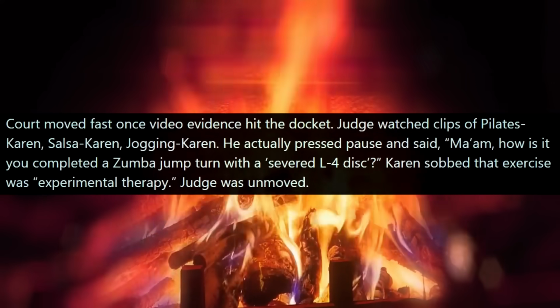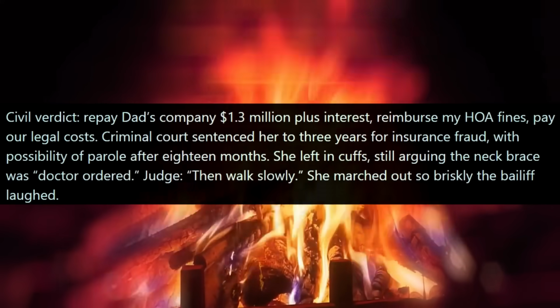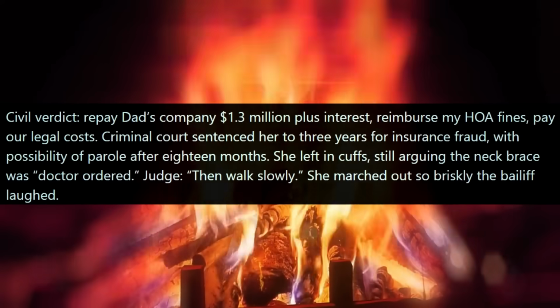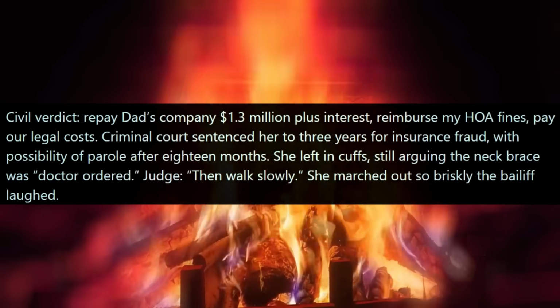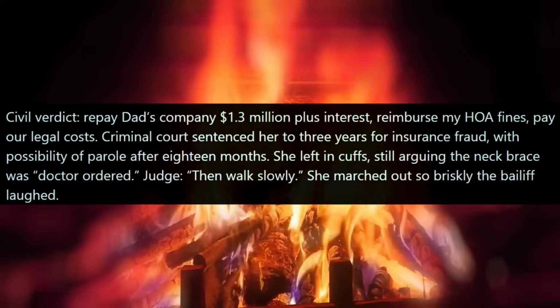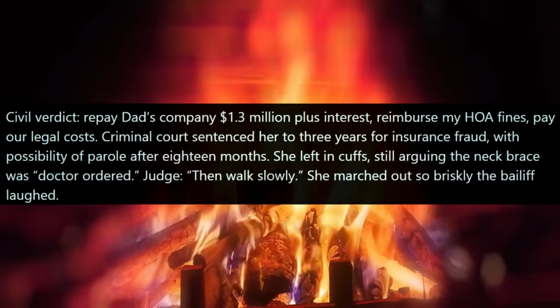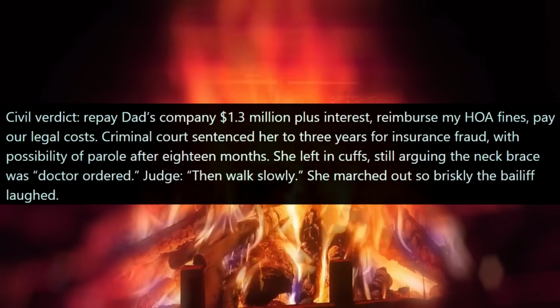The judge was unmoved. Civil verdict: repay Dad's company $1.3 million plus interest, reimburse my HOA fees, pay our legal costs. Criminal court sentenced her to three years for insurance fraud with possibility of parole after 18 months. She left in cuffs, still arguing the neck brace was doctor-ordered. She marched out so briskly the bailiff laughed.